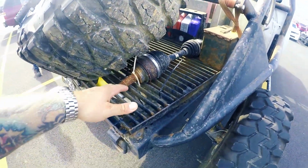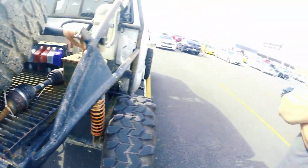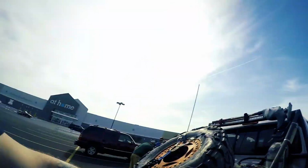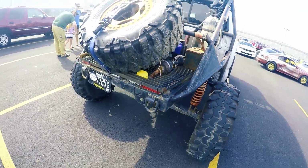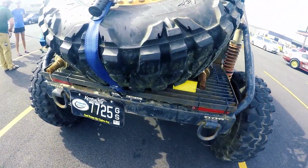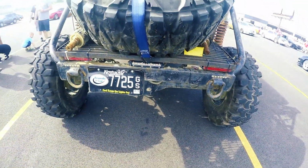So we were talking about your CV axles here. You said you got a couple spare parts. And what'd you say those were? CV axles and tie rods. So anybody trying to do this, make sure you got a couple CV axles, zip tied to the back of your truck. So, you know, if you run into this, looks like you got a couple rear lights here.